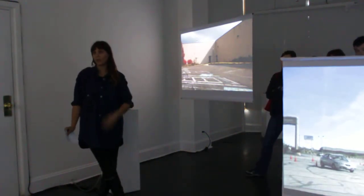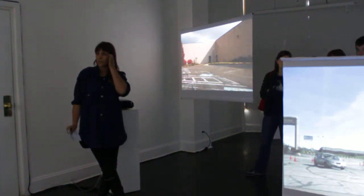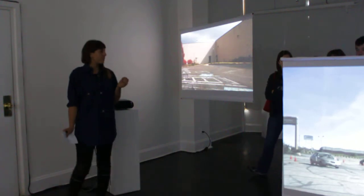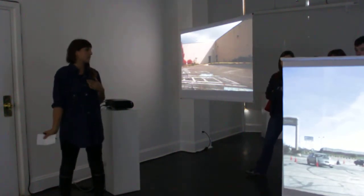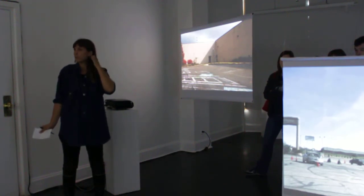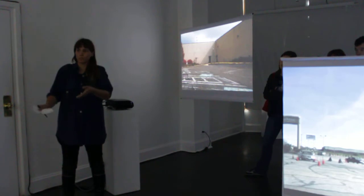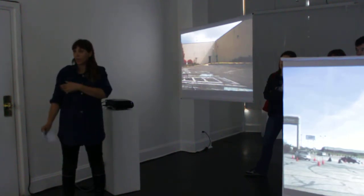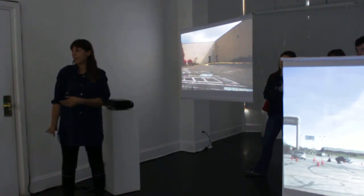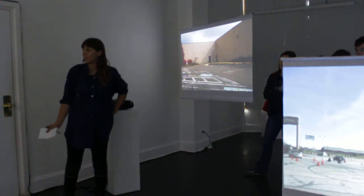And so with the economic downturn, I began noticing that these spaces that used to be busy shopping centres are now obviously abandoned. I was fascinated, first of all, that someone could just build a store and then leave it, and that the land is so devalued that it's not even for sale, right? It's just left.